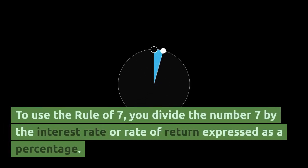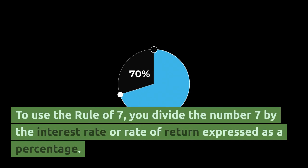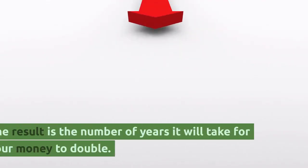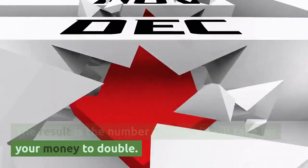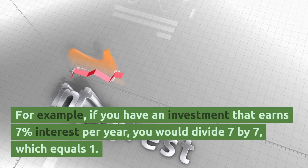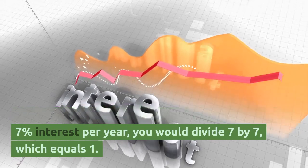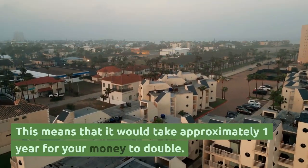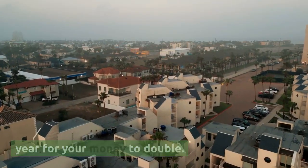To use the Rule of Seven, you divide the number 7 by the interest rate or rate of return expressed as a percentage. The result is the number of years it will take for your money to double. For example, if you have an investment that earns 7% interest per year, you would divide 7 by 7, which equals 1. This means that it would take approximately 1 year for your money to double.